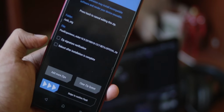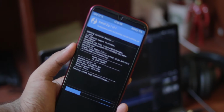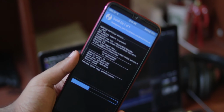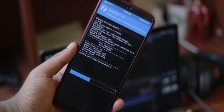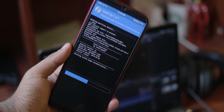If you want to know more, I'll have some links below, but yeah, if you're already in the flashing game, sit tight, it's all familiar. Flashing Pixel Experience is no problem, just wipe and flash the latest MIUI firmware package. I'll link it below, and then flash Pixel Experience, absolutely no problem, no G-apps required.